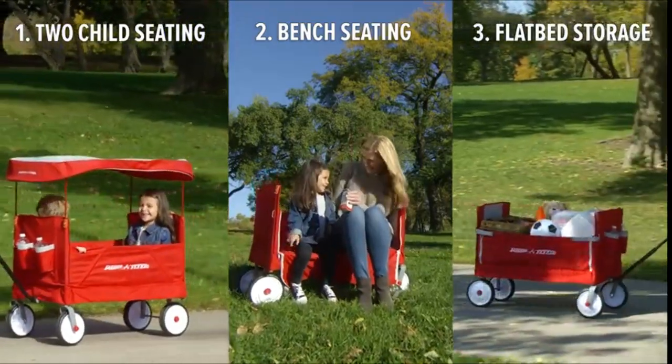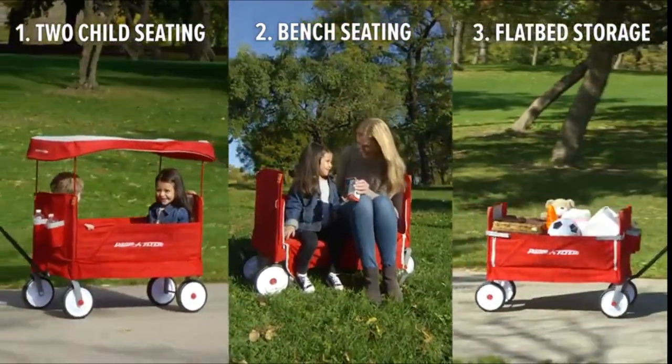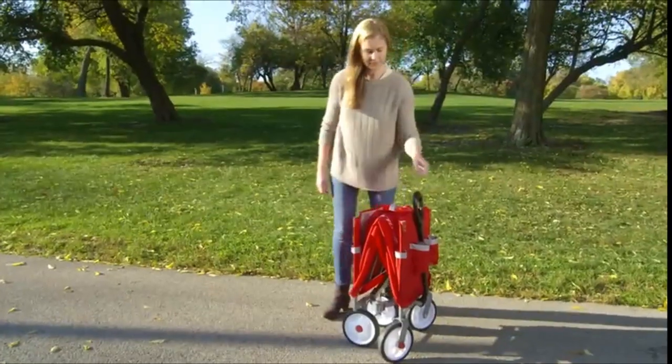The Radio Flyer 3-in-1 Easy Fold Wagon with Canopy, the most versatile folding wagon for kids.